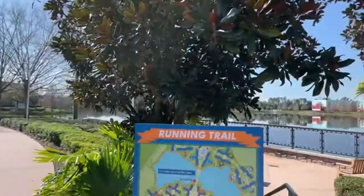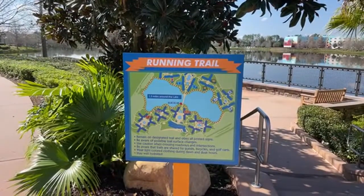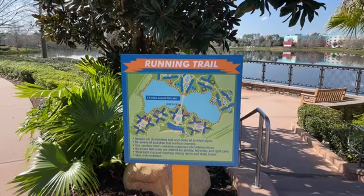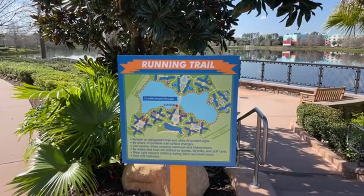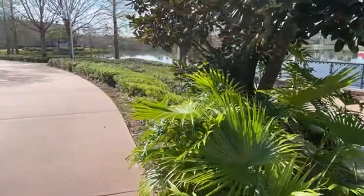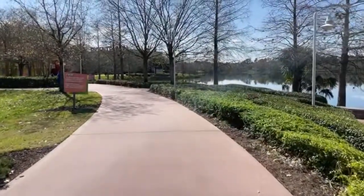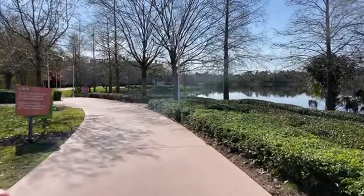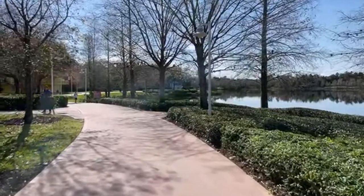I almost walked past it, but I wanted to show you that there's also a map for a running trail that goes around the Hourglass Lake in front of, or around next to Pop Century and the Art of Animation. So if you're looking to get some exercise in, get a few miles in, you can run around the lake a few times. It said 1.3 miles around. And so also, just so you know, that means, of course, that there's a sidewalk that goes all the way around the lake as well.